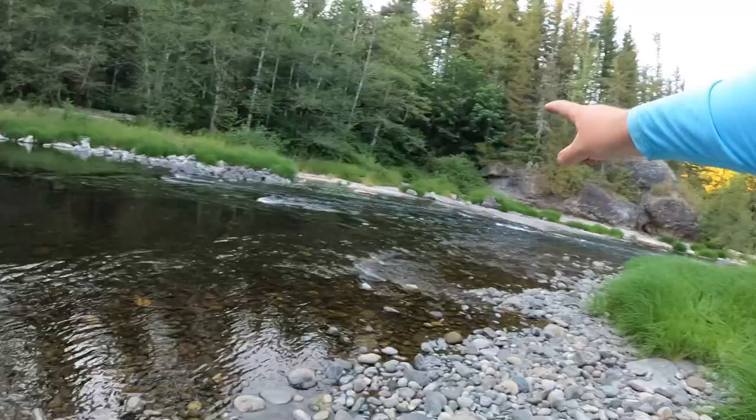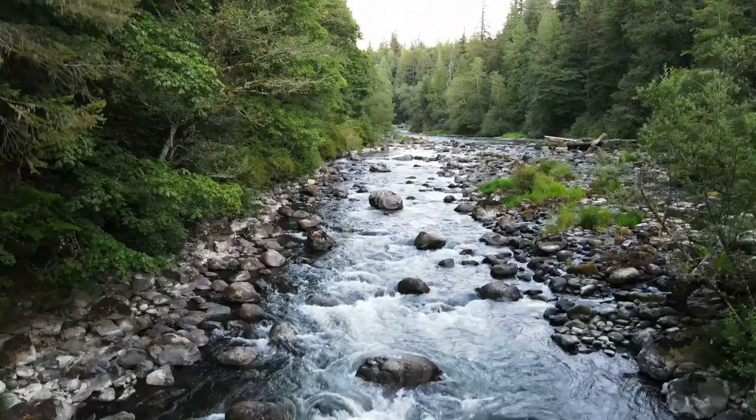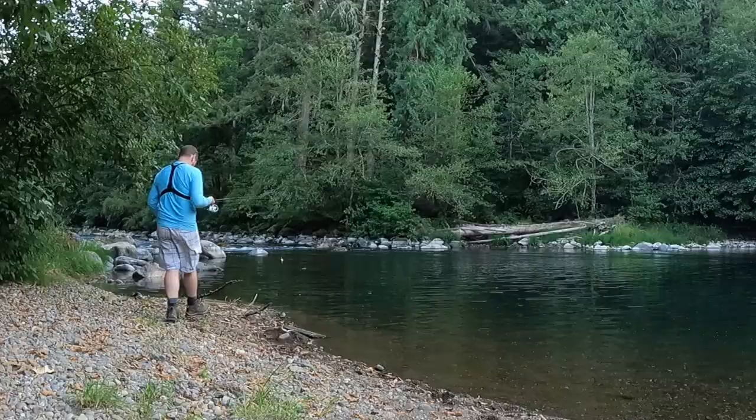So we're gonna leave that spot for a little bit. We're gonna fish this bigger pool way up here. As you can see, there's some rapids up there bringing the oxygen down into this pool. And this could be a big resting area for trout or steelhead. All right, right here, this looks like a good spot.